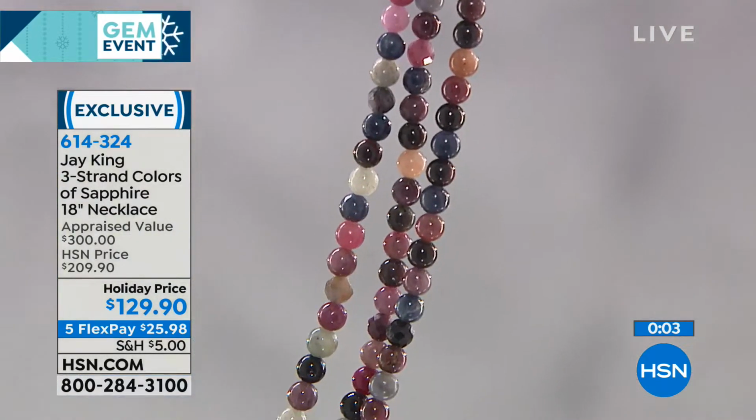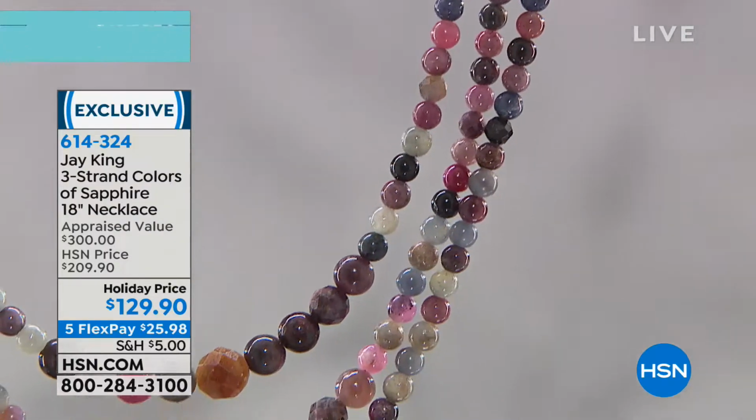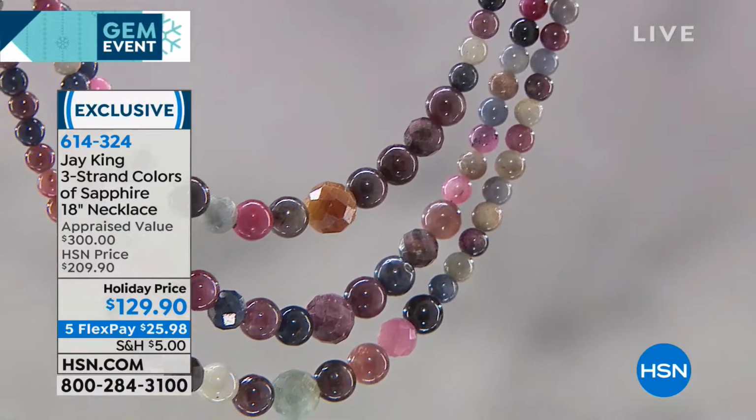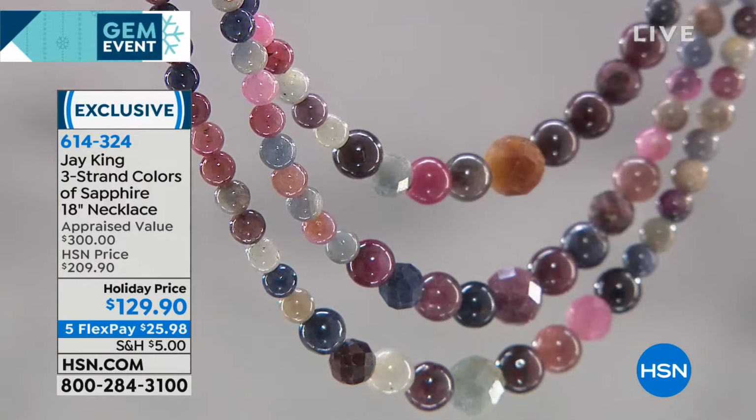If you want to wear it a little bit higher, like Orshi's positioned this, just perfectly for what she's wearing. She wanted this to drape down her neckline right where the fabric is. We took this from $209 to $129. That's $80 off. It was appraised at $300. $25.98 allows you to see it.